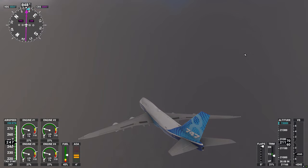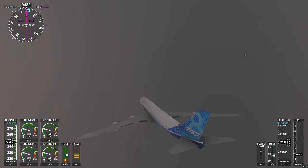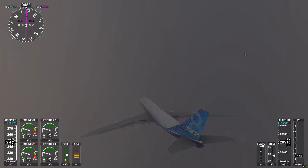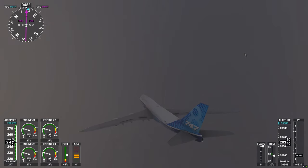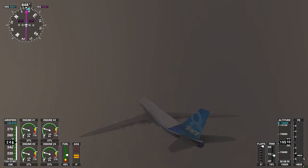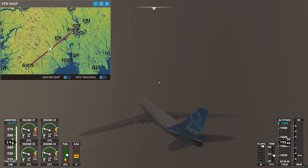But yeah, I'm going to show you, we're going to lock in on the Localiser, lock in on the ILS. I'm going to show you the aircraft pretty much landing itself, to be honest, with very little intervention from me. So hopefully you can learn a few things from that. You can see our vertical speed, our drop rate right now is very, very fast, which is good. It's getting us down, which we need to.